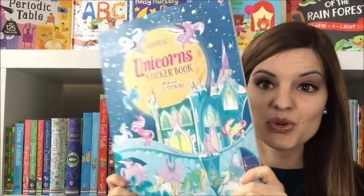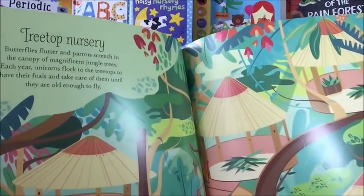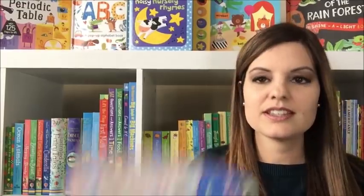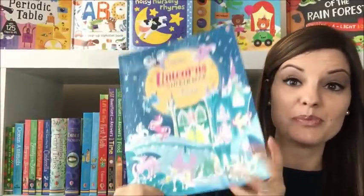Unicorn Sticker Book is gorgeous. Lots of sparkles, lots of glitter, lots of bright colors. You are going to use these beautiful backdrops with some information about it to create a wonderland for your unicorns. So there are lots of beautiful backgrounds that you can use. And there's over 250 beautiful unicorn stickers for your child to put all throughout this book. They will love that one.